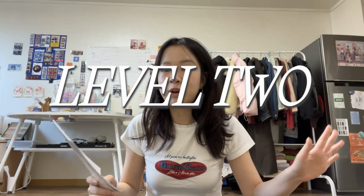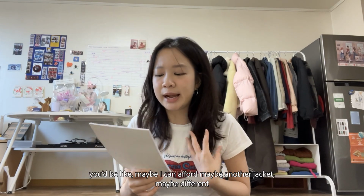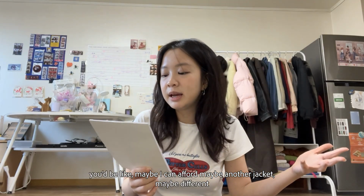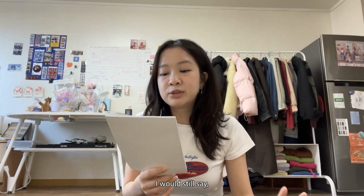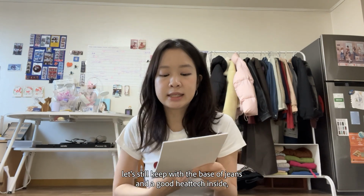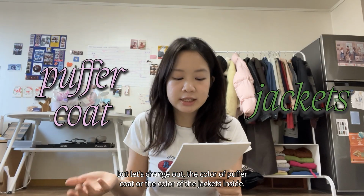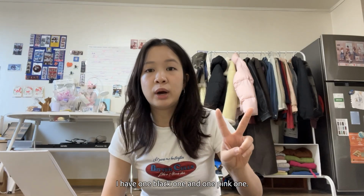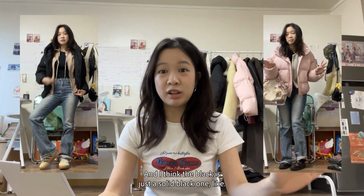So now that you have your base outfit down and you have accessorized, you'll be like, maybe I can afford another jacket, maybe different things on the outside. I'm willing to invest in those pieces. I would still keep the base of jeans and a good heat tech inside, but let's change out the color of the puffer coat or the jackets. In terms of puffer coats, I only have 2. I have 1 black one and 1 pink one, and I think the black is just a solid black one.